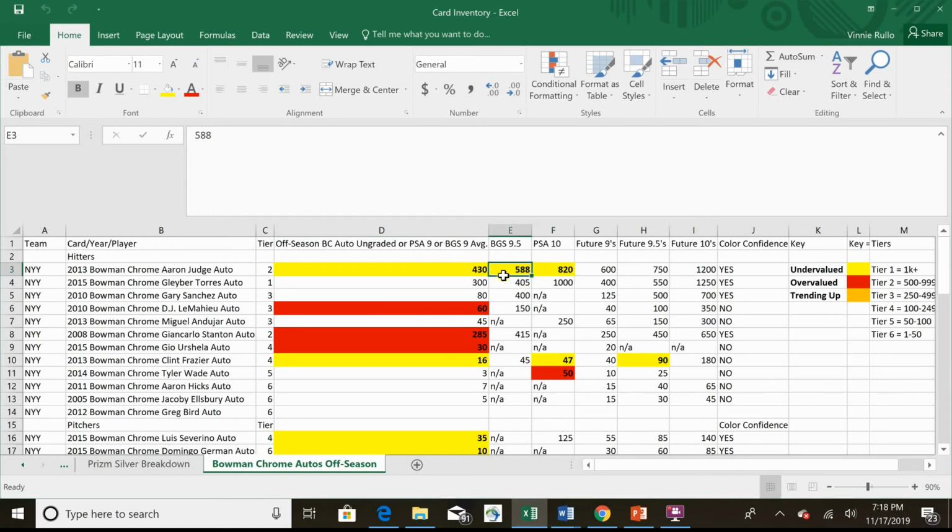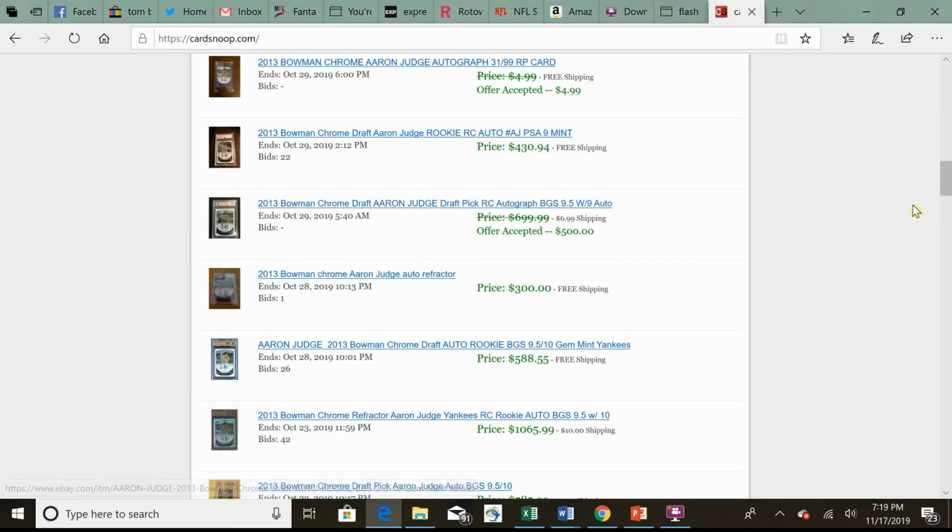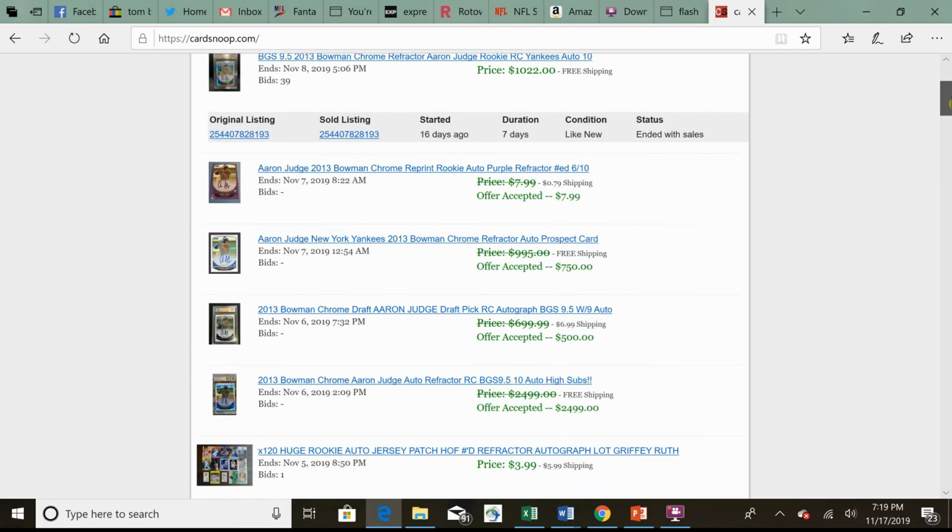And the same thing with BGS 9.5s, they reached around 900 to also 1,000. So I would definitely recommend buying both of those. And the same thing with the ungraded, they're around 430. And if you want to check my numbers, you can, but just as an example, with the Judge, you can just see right here, this gives you an idea.